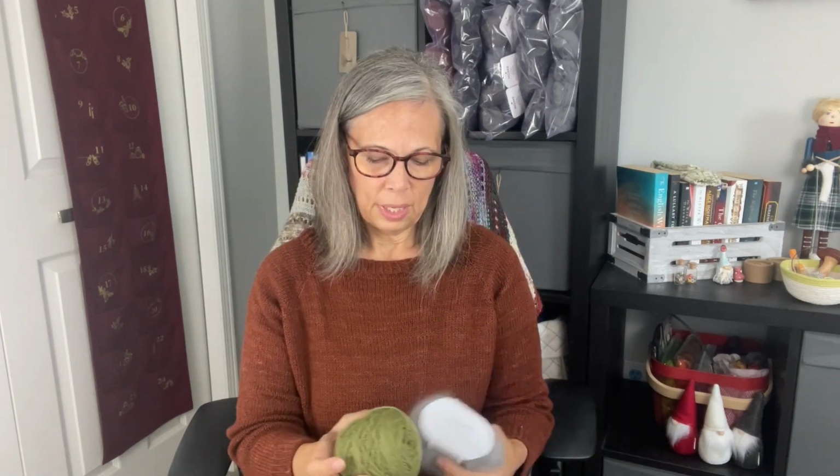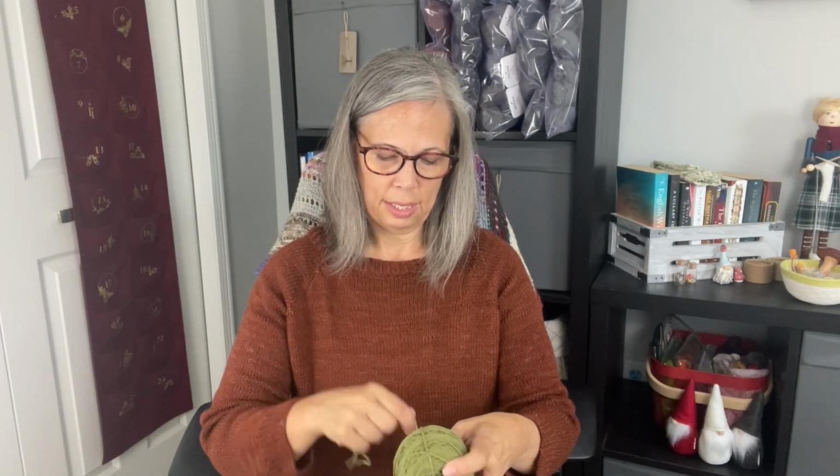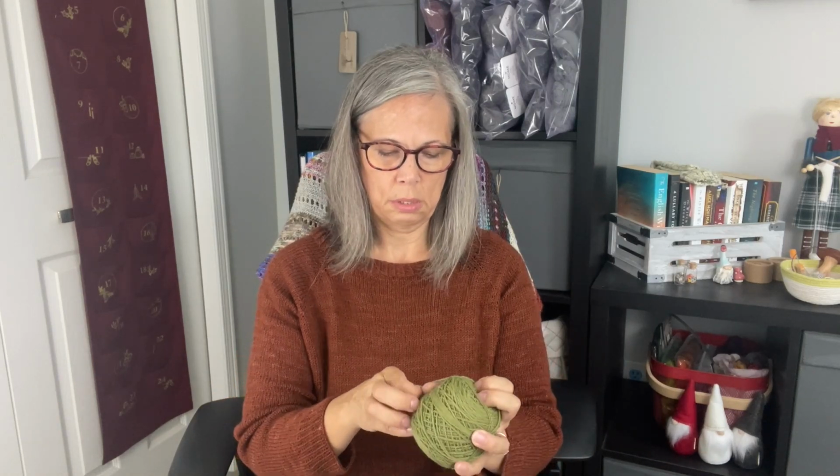But this is fingering weight, and I don't have a lot of fingering weight sweaters, but I don't wear a lot of fingering weight sweaters because usually the fingering weight sweaters will come out in the early fall, and then they don't get as much rotation as the season gets colder, and I start kind of moving towards my heavier, cozier sweaters.